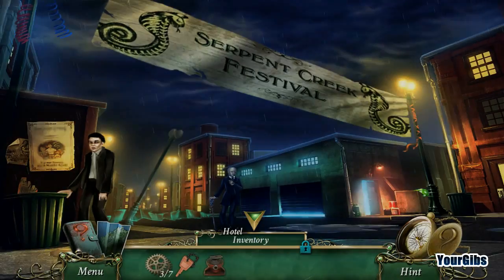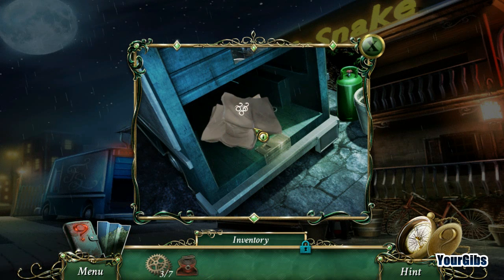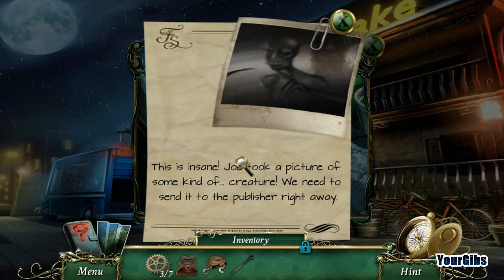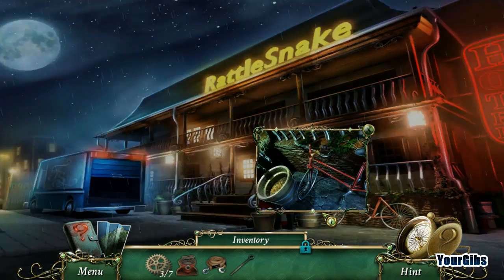Let's go back. Why, it's in the back of this truck? A rope of some sort. This is insane. Joe took a picture of some kind of creature. We need to send it to the publisher right away. It's not a human, that's for sure. Car jack handle and a tow rope. Why would I need a car jack handle?